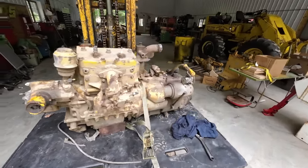I grabbed a cheater pipe too for the clutch engagement here. There we go. So the clutch is disengaged right now, and the reason it doesn't have a nice handle like this guy here is because there's linkages that hook up to this thing, and you're actually able to engage this from the seat of the tractor rather than doing it down here. Here goes nothing. Contact.